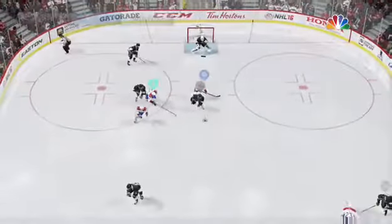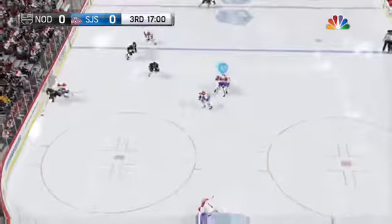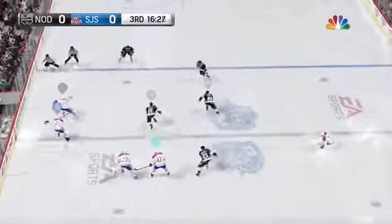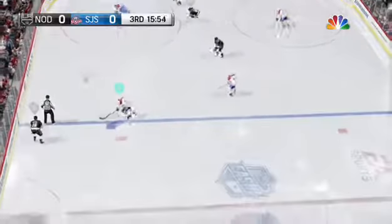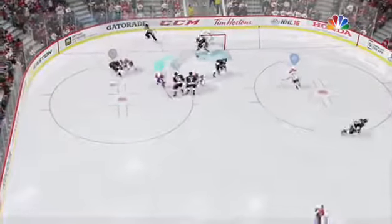Nation of Domination starting back in their own end. Carom pass to Thompson. Gathered in by Martin. Full steam up the wing. Good deke, and he gets by. Andrews loses that puck while faking in the offensive zone. He tried to do way too much there, Doc. Picks it up in his own end.